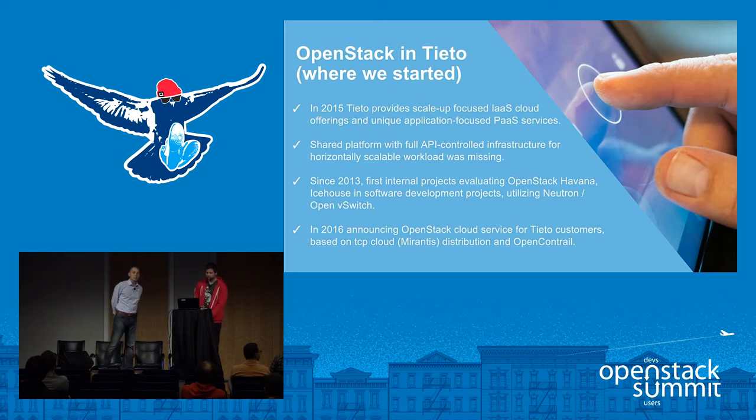In 2016 we started building officially production workload and production service to the customers. So it was no more development; it was the end user service offered to Tieto customers, running on top of OpenStack and running on top of TCP Cloud OpenStack. And we will tell you something more about the journey which was leading to this.